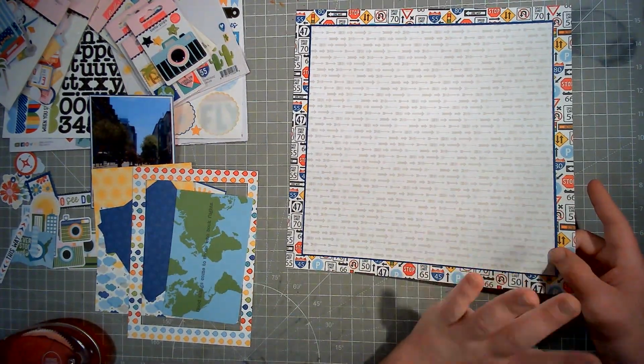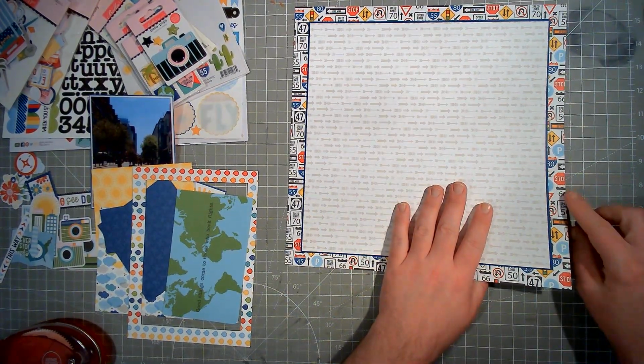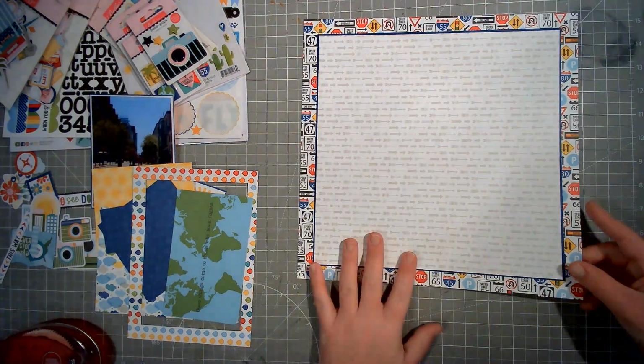Now I haven't gutted this paper, A, because it's very busy and I'm not sure when I'll use it. B, I have another one, and C, that paper makes my eyes go so funny. I can't look at it.